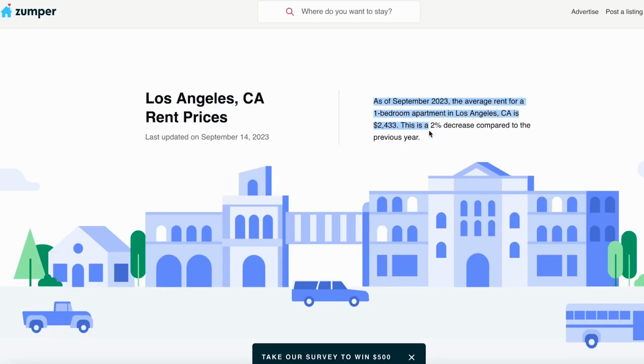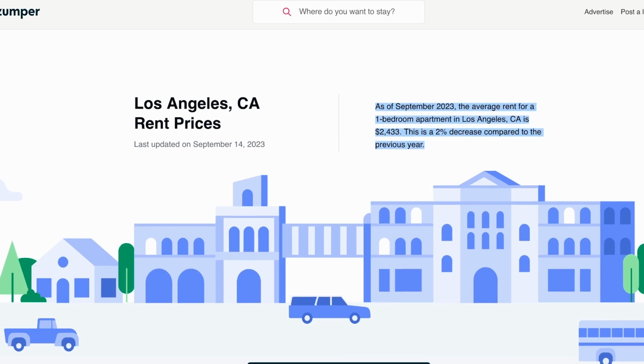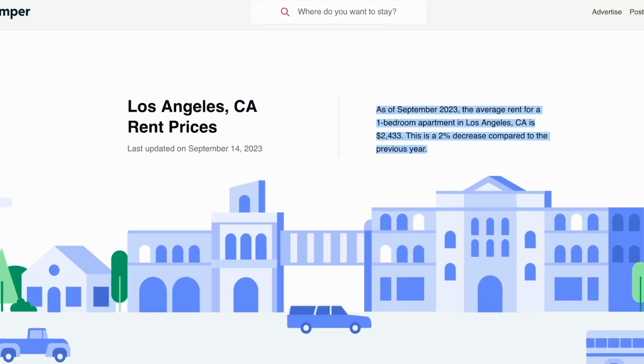And if you're curious to know what the average rent is, let's take a look. As of September 2023, the average rent for a 1-bedroom apartment in LA, California is $2,415. That sounds about right, but do keep in mind that rent prices fluctuate significantly depending on the area, so it's not unusual to see prices even higher than the average, especially in more desirable areas.